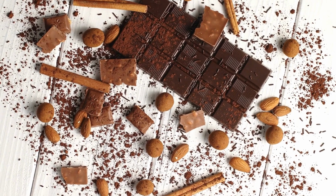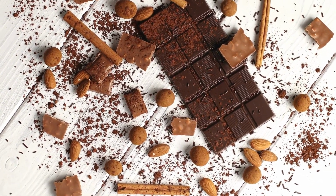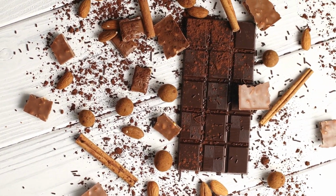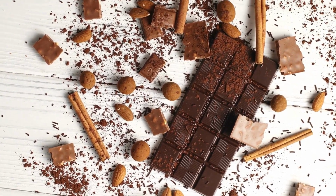9. Dark chocolate. Calling all chocoholics. Dark chocolate isn't just a guilty pleasure. Its flavonoids and magnesium are like a power duo, singing a sweet serenade to your mitochondria and mood. The darker the better, folks.